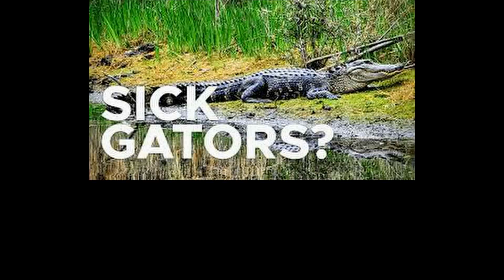The most unusual finding was the high number of unhealed or infected lesions on the alligators' skin, which was described as super uncommon. Alligators' lesions usually heal quickly due to their immune system, and the issue suggested immune system interference.